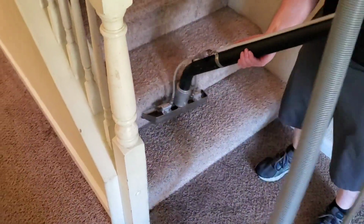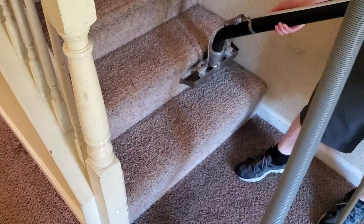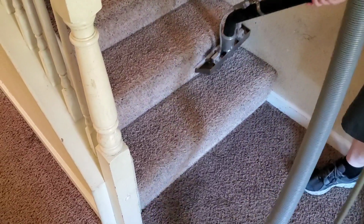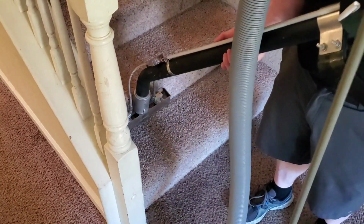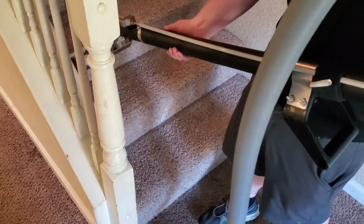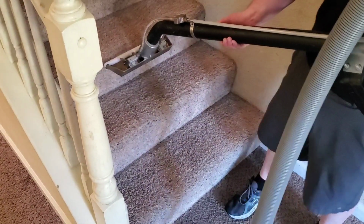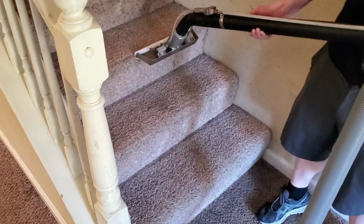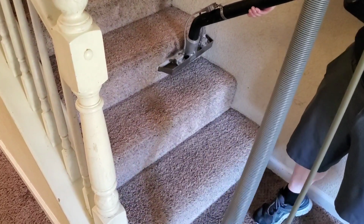I know this is kind of a harder way to do it if you don't have a stair tool, but it makes a difference. It's pretty much the exact same thing I'd be doing with the stair tool. If you've seen them before, you know what I'm talking about. If you haven't, it's literally like a carpet wand that's about half the size. So it makes it a little easier to do on stairs. It'll be something I'll be getting, hopefully not too far out, to keep on the van.